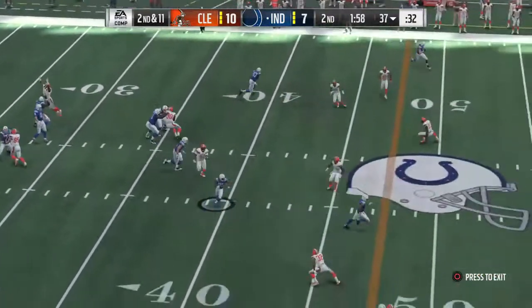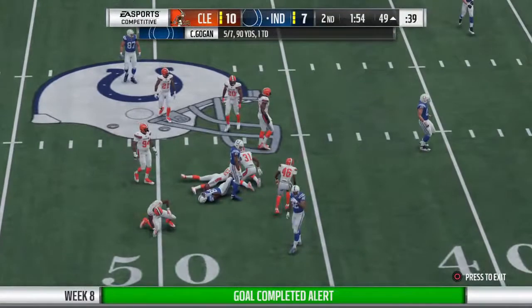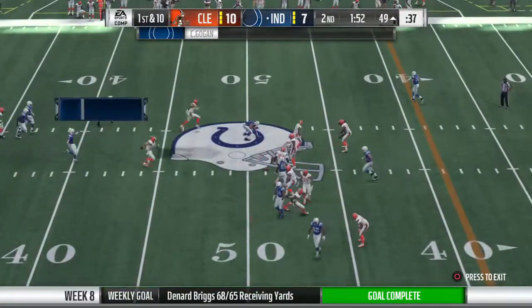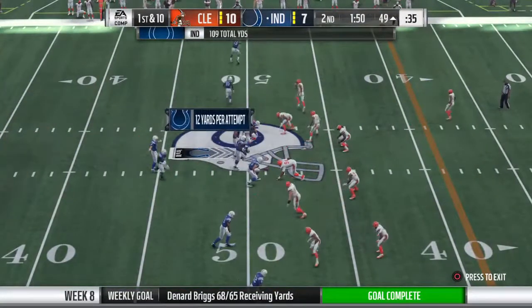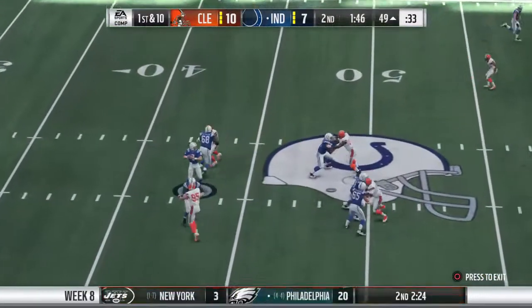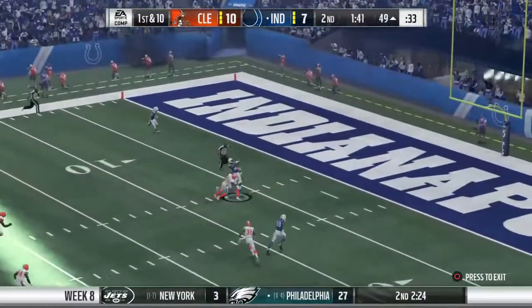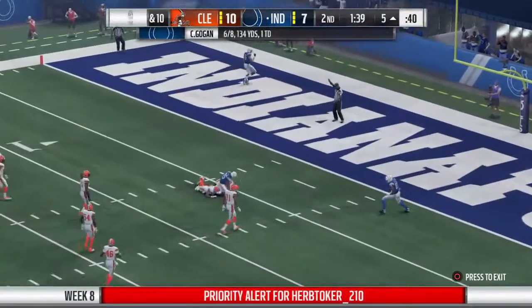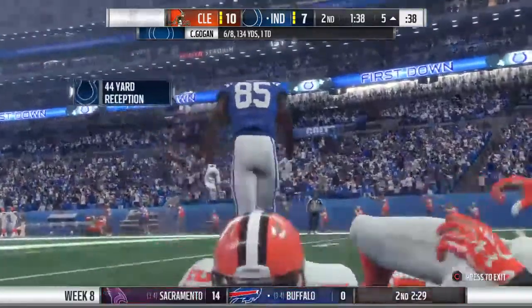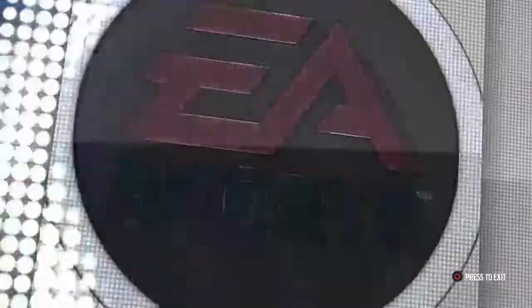Now a shotgun snap as they'll look to throw. Got his man, complete over the middle. It's Briggs, and he'll be taken down, but not before he gets into enemy territory. That one for Indianapolis, resulting in 15 yards and a fresh set of downs. Going up top. It's caught at the 6-yard line, and he takes this down deep into Cleveland territory.